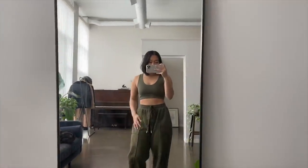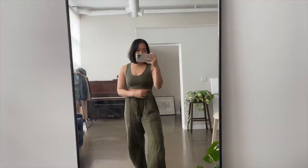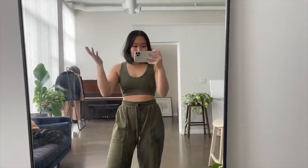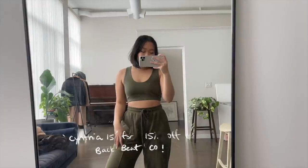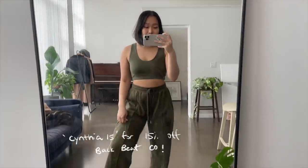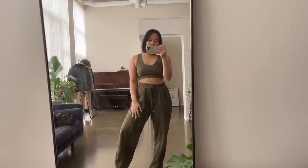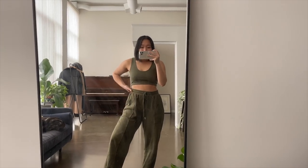Quickly wanted to show you the loungewear today. If you watched my holiday gift guide, I talked about these joggers. This is a set from Backbeat Co., which is a brand that I talked about in my first sustainability-minded brands to know. They are a woman of color-owned brand based out of LA, and these joggers are made out of recycled cotton. These are super warm joggers. They're warmer than my Base Range ones, which is why I've been loving them, because it has been a little bit colder here in Canada.